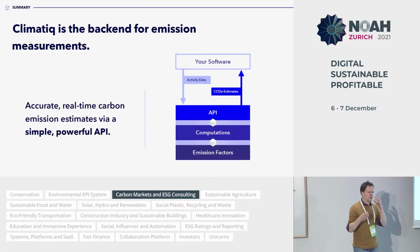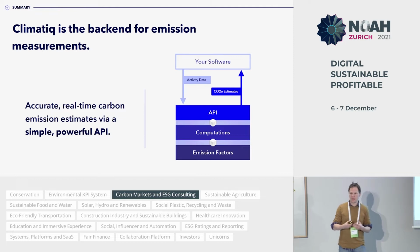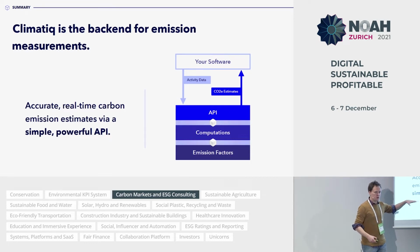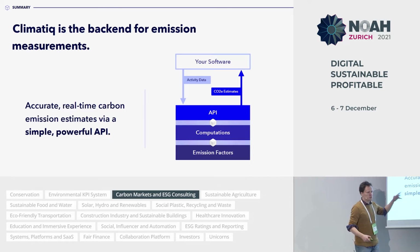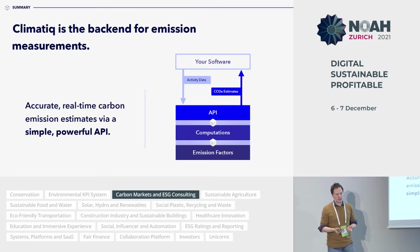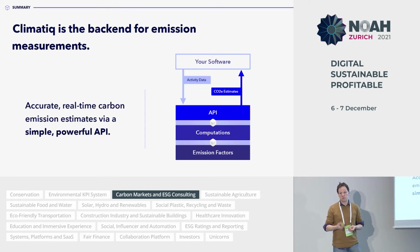As mentioned, we're really a backend, and we think of us as a backend for emission measurement. And the backend really consists of three layers. We have a database layer where we currently house a lot of emission factors. And emission factors, if you drive for a mile or if you fly for a mile, the amount of carbon you emit for that mile, it's an average. Then we have a level where we do a bit of computation and we try to abstract the complexity of the database, and then we have an API, which allows you to integrate our stack with your software or build new software on top.